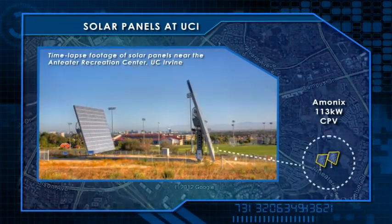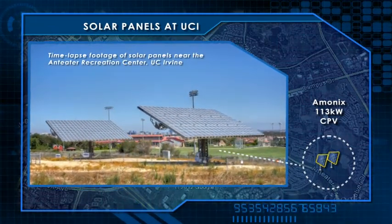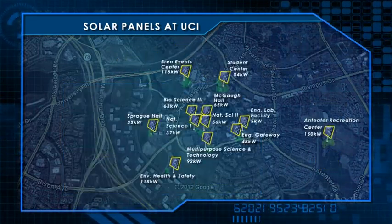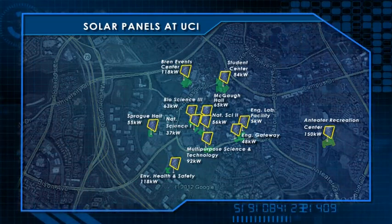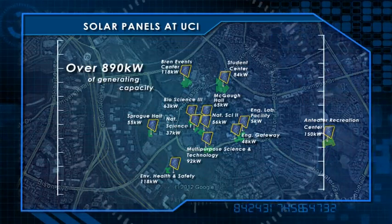Two panels totaling 113 kilowatts are installed with the potential to expand to 16. The UC Irvine Field Laboratory has solar photovoltaic panels installed on the roofs of 12 campus buildings, totaling over 890 kilowatts of generating capacity.